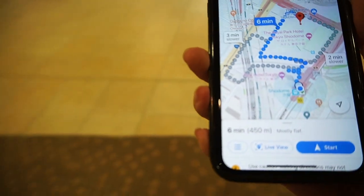Because there's not too much we want to do in Akihabara anyway today, I think we are just going to chill around Tokyo Station first so we can go to the Pokemon Centers, and then from there we'll go to Akihabara. So we have to go that way? Let's go that way, yeah. I always get confused with all these underground passages.